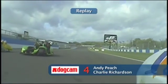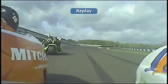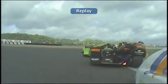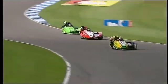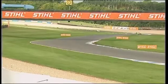Let's have a look then, off the line. You can see Roger Lovelock to the left. We're on board with Andy Peach and Charlie Richardson. Through come the Birchalls, sliding through, taking a look at the inside line at Redgate. But that door is firmly slammed in their face by the Green Meanie. This trio renewing their acquaintance then from race 1.